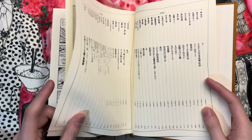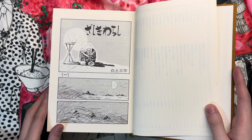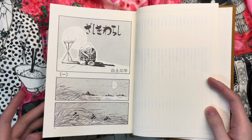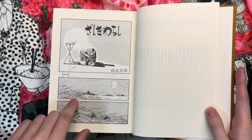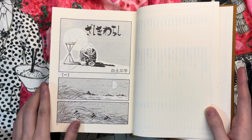And if you think about it, 60s to the 80s, you have a lot of different things. You have Gekiga works, you have Heta Uma, you have Eroguro as well. So there's a lot of different things that you can find in this book. But we start off with a story, of course, by Shirato Sanpei, titled Zashiki Warashi.